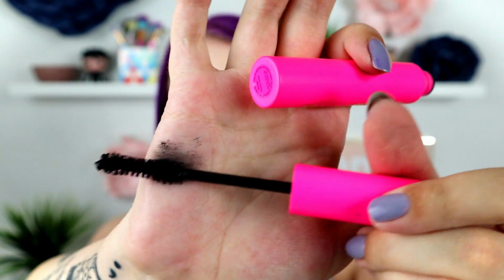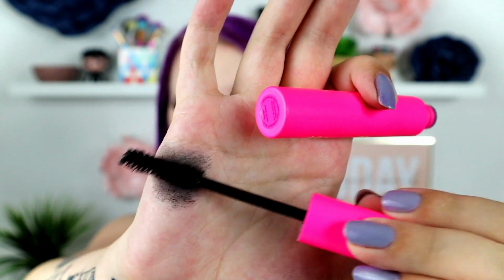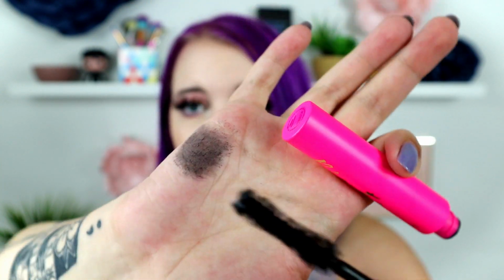Like, I'm putting pressure down, you guys. What is this? It's not black. And I've only had it for like a week. Honestly, putting pressure down, it doesn't get black and it's so dry.